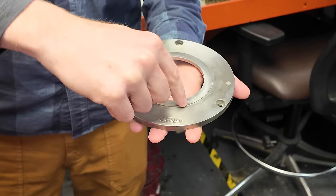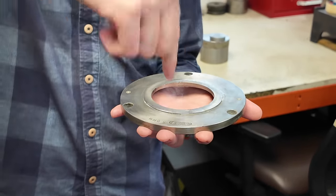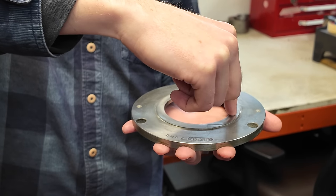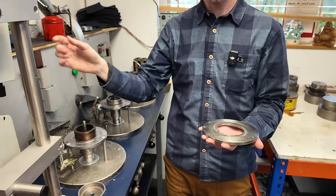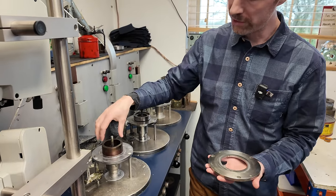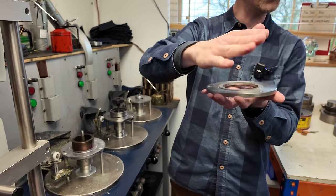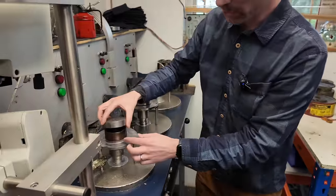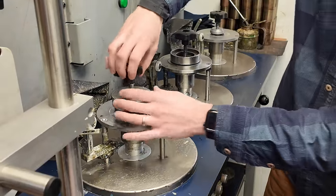Now, if I run my finger around there, what's happening is my finger's getting higher and higher and higher, then it's dropping off there. So there's a turn in there, a helix. It's going up, it drops down, it goes up, drops down. So when we put all this together, and we've got a mandrel in there, the wire comes into here, we hold it in place, and it sits flat in there. This sits on top of there like that, grabs the voice coil former just by its edge.